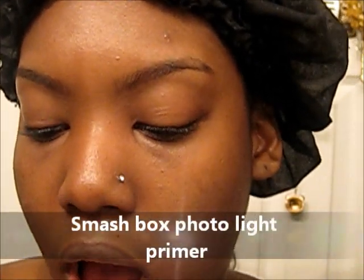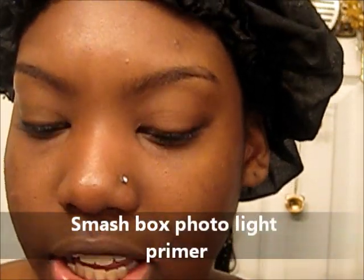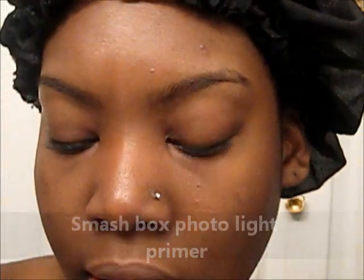Smashbox primer. It's one of my favorites, but you have to be careful when using this because it can get very ashy looking because it's oil free. And I guess the consistency of the product can sometimes come off a bit ashy looking, but I found the perfect moisturizer for it, which is the Future E, so it kind of balances out on its own, so it works pretty good. You don't need a lot of it.